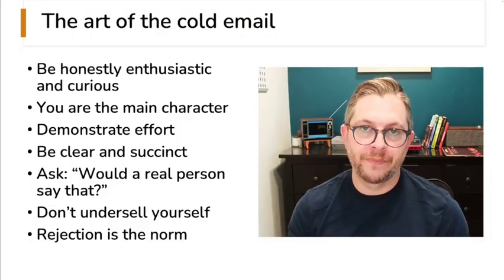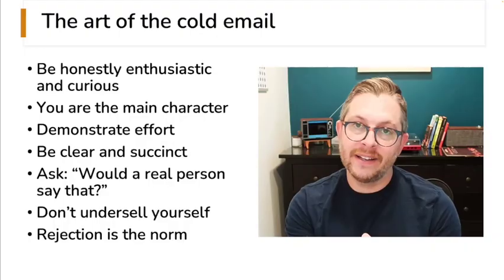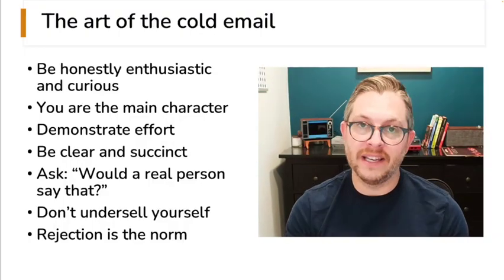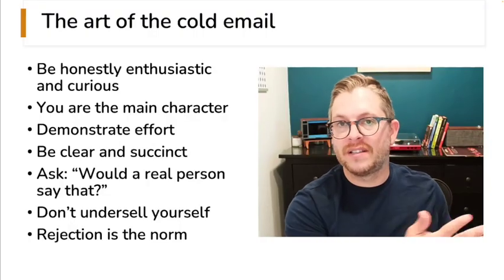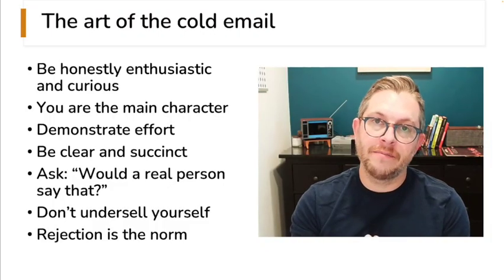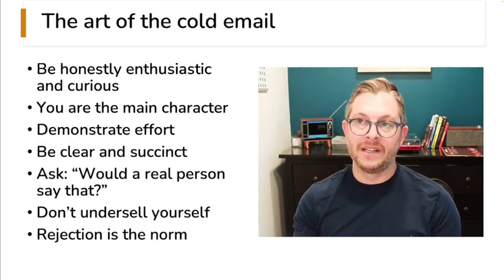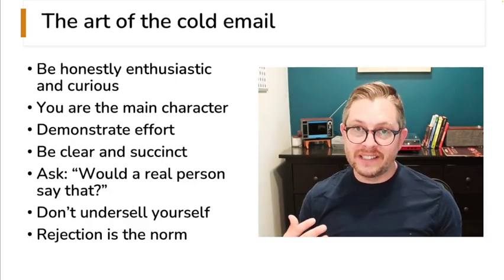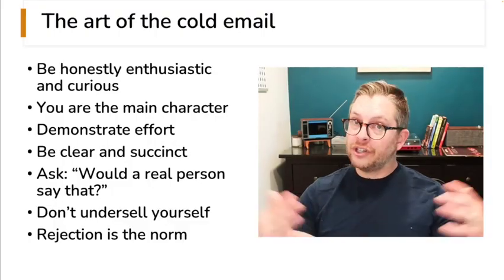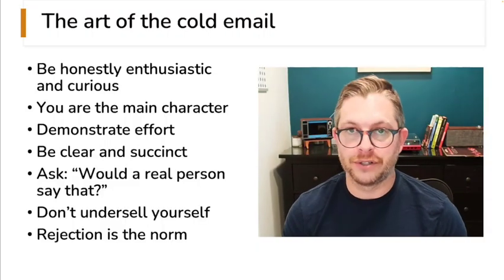Rejection is the norm. What I would recommend is that once you send it, if you don't hear anything, send it again a week later and just resend the email. Maybe it's something that they just missed, and a week later, it's something that they will see. Once you send it a second time and you don't hear back, then I would move on and look for another lab. And realistically, you might have to end up contacting 5, 10, 20, 30 different labs before you find one that's a right fit for you and you find a position.